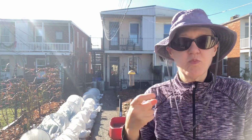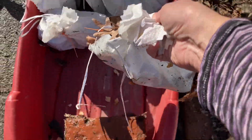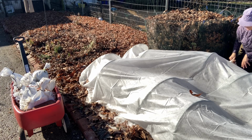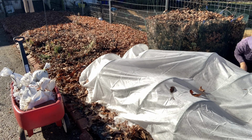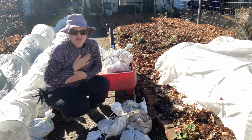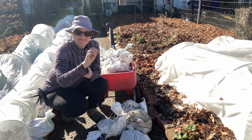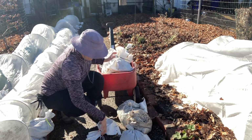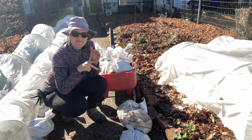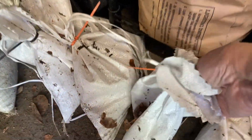Now first we're going to get all the sandbags off to make it easier for me. Wow, the sun feels so good. Now, I've enjoyed the snow, but wow, this sun has that warm feeling. It's just great. But I'm going to have to take off this long sleeve shirt. And this is full, so I'm going to have to store these in the garage and come back before I get more.